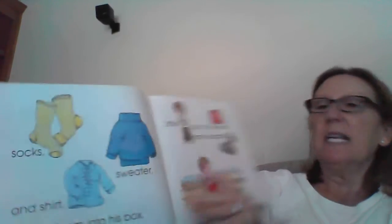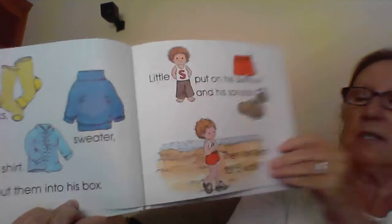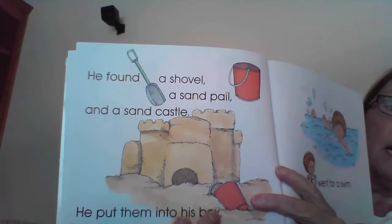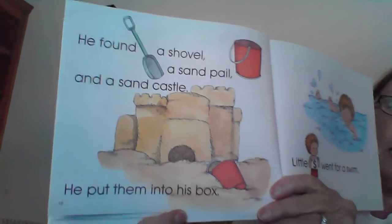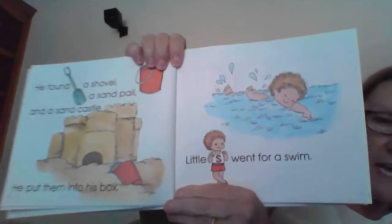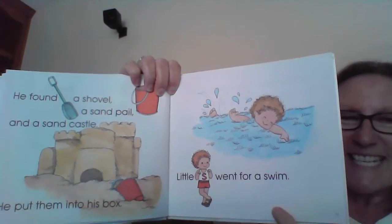Little S put on his swimsuit and his sandals. Then he went for a walk. He found a shovel and a sand pail and a sand castle. He put them in his box. Maybe not so realistic, but little S went for a swim. Oh, fun.